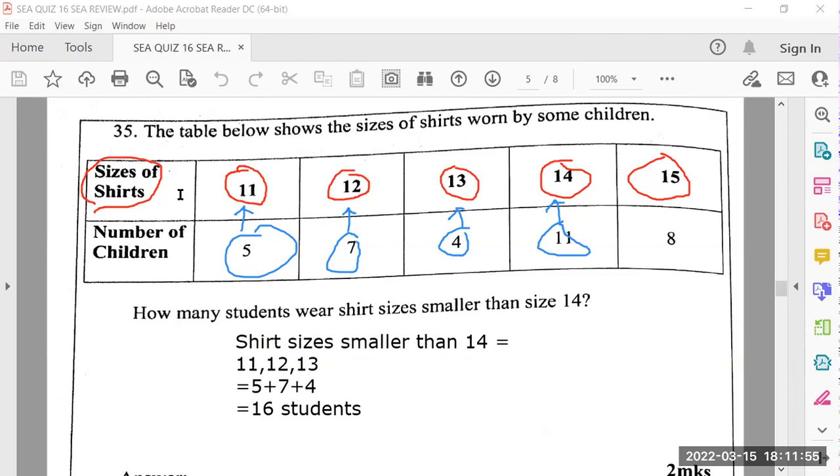So just as a follow-up to this question, if the question asks how many students wear shoe sizes that are more than 14, how many students would that be? Excellent. So Sajula said 8, and that would be correct, because more than 14 would simply be 15. And if the shoe size is 15, the number of students would be 8. Good job, Nathan, as well. So don't mix up the number of students with the shoe sizes, right, when you're given frequency questions like this.